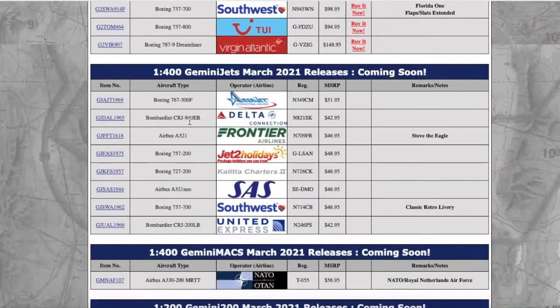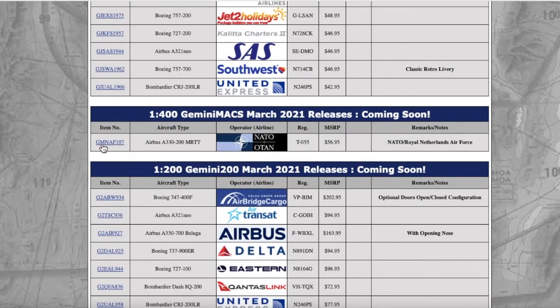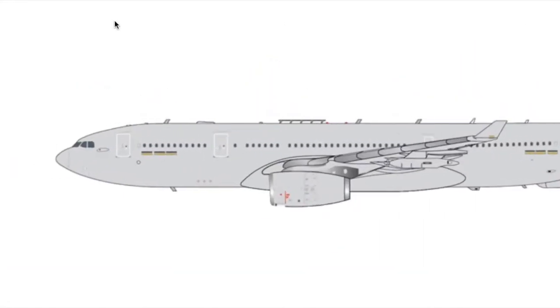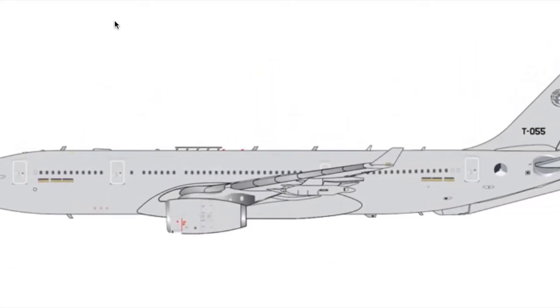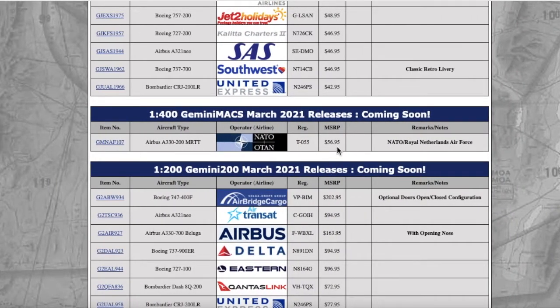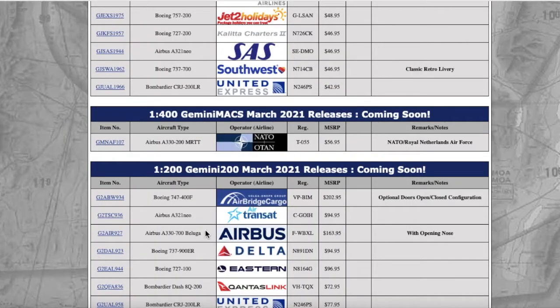Now, moving on, Gemini has this trend. They keep releasing many Max aircraft. They're really trying to expand the Max line. But yeah, here we have a NATO OTAN A330-300. This is what it looks like. Registration appears to be Tango 055, T055. It's just an A330 in a military-ish livery. It's a Max release, of course. MSRP is $56.95. And as you can see, it has the Royal Netherlands Air Force emblem, indicating that it is owned by the Royal Netherlands Air Force.